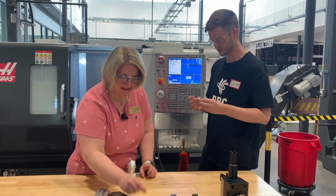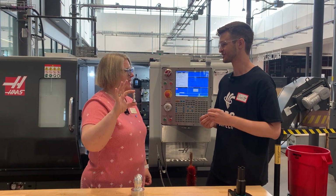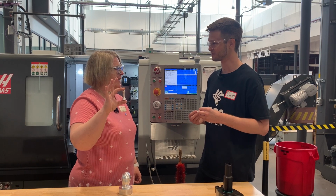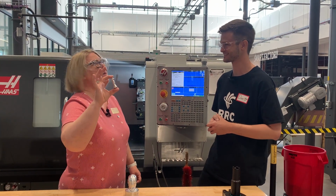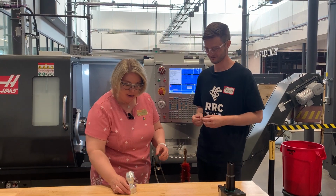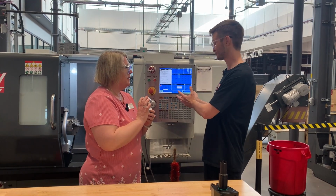So we have a chess piece that they will CNC machine on the lathe and then on the mill with engraving, and it's going to be a keychain that they can keep and go home with. Wonderful. And to promote women in engineering, the chess piece is actually the queen. I'm always supportive of that. Now, you're going to actually show me how to do this. Yeah, I'll show you how to do this. We'll start with the chess piece.